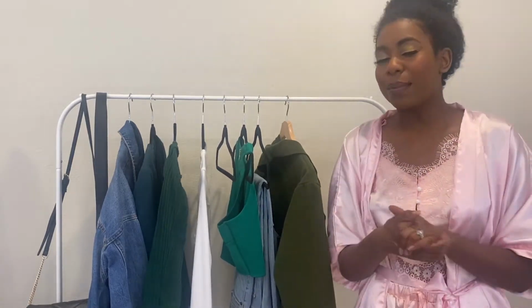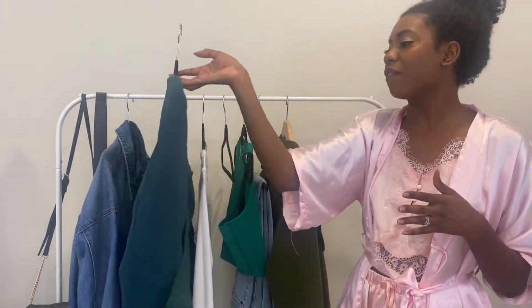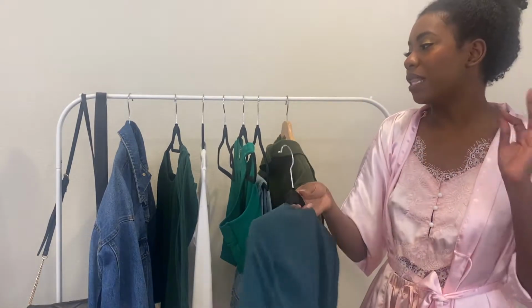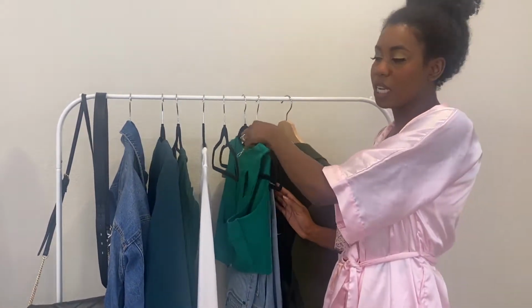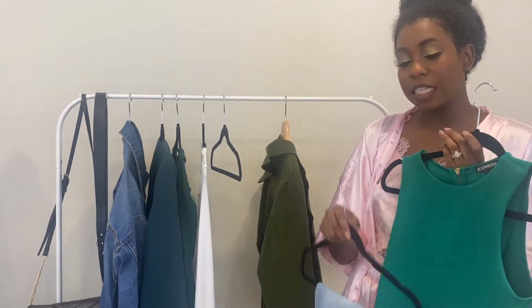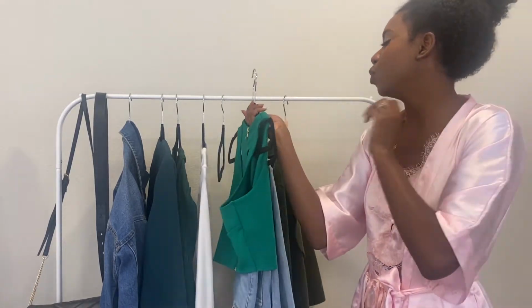For myself, I bounce between a couple of things. Blazers are very in right now, and I do have this beautiful long line blazer that I've had for years from Forever 21, but I was thinking to go something a little less dressy from a blazer standpoint, and I am going to go crop top, jeans, and a denim jacket. So I'm gonna use this green crop top for my pop of color with my boyfriend fit crop jeans and a denim jacket. And this look together is gonna be casual, cool, ready to go.